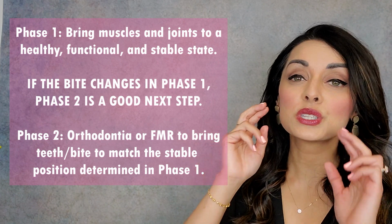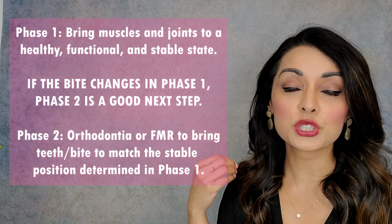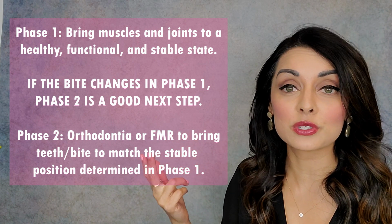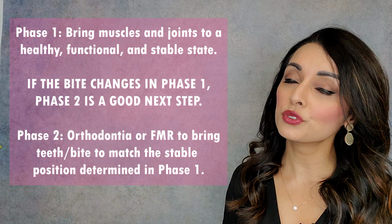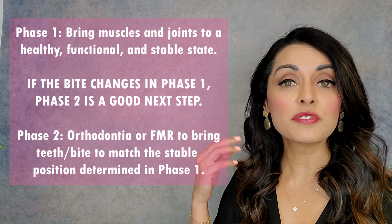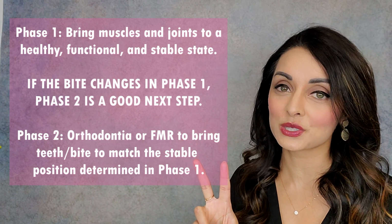To review, phase 1 is all about stabilizing the joints and bringing the muscles to a healthy and functional state, eliminating pain and jaw joint noises and episodes of the jaw locking. We only do phase 1 treatment at my office. If the bite changes in phase 1 treatment, phase 2 treatment is likely a good option to explore.